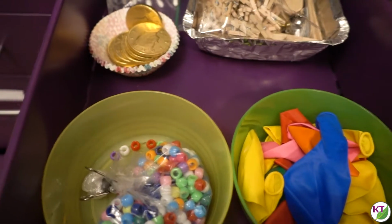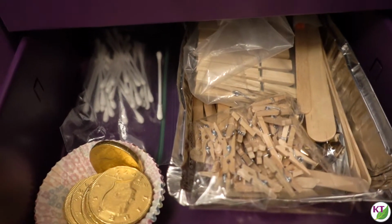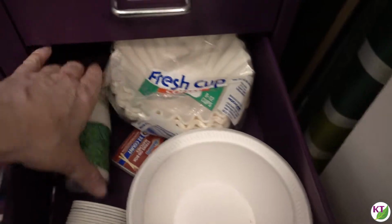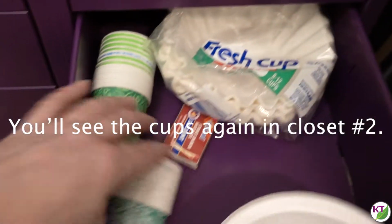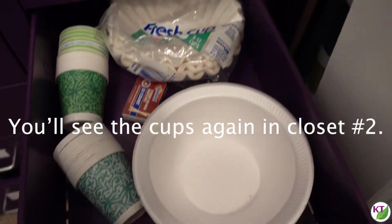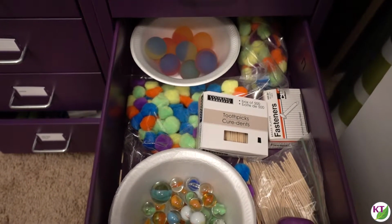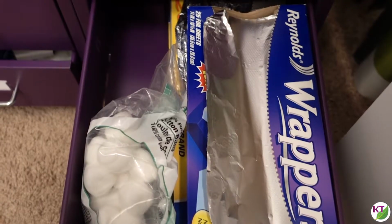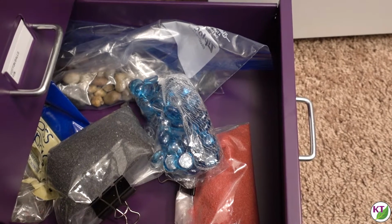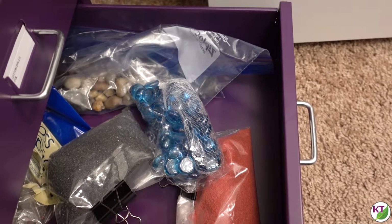Here we've got balloons, beads, chocolate coins, my clothespins of various sizes, a few extra craft sticks, and my Q-tips. I've actually got a few things in a couple places. So I've got these cups here, coffee filters, small styrofoam bowls, marbles, toothpicks, pom-poms, and bouncy balls, foil and cotton, and sand, rocks, and some beads. I used that in the Planetopia Parcels Landforms Challenge.